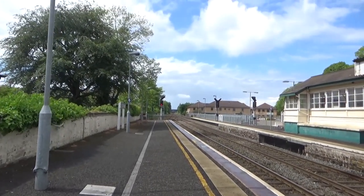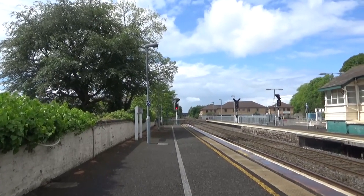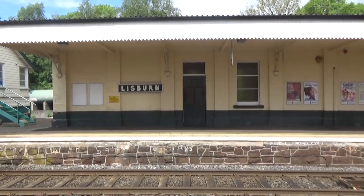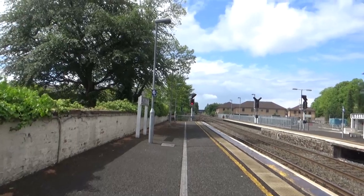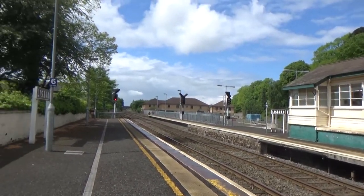Hello guys, welcome to the latest episode of Big Trip Northern Ireland, episode 4 of 5. And today I'm at Lisburn. This is on the line to Portadown and also on the main line for the Enterprise to Dublin. So, yeah, this line is for that one.